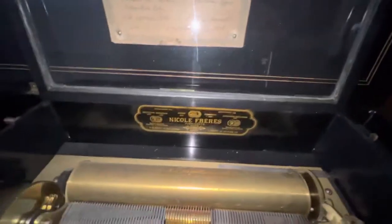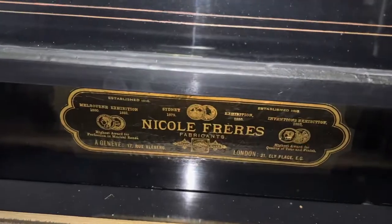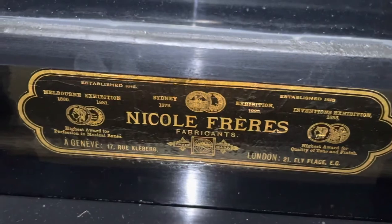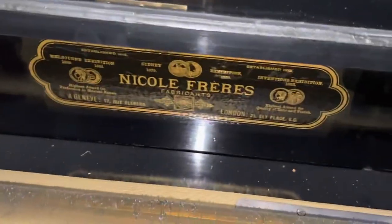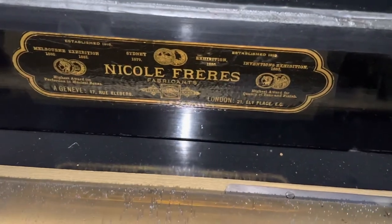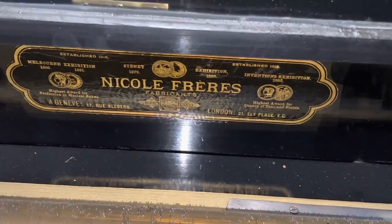And inside here we have a beautiful label, Nicole Frères label, that's in impeccable condition. This really is a beautifully taken care of music box, and it's in great preservation after it's been restored here. It really is a fine box. And we'll play it for you now so you can hear it. It's one of the best sounding vocal boxes I've ever had.